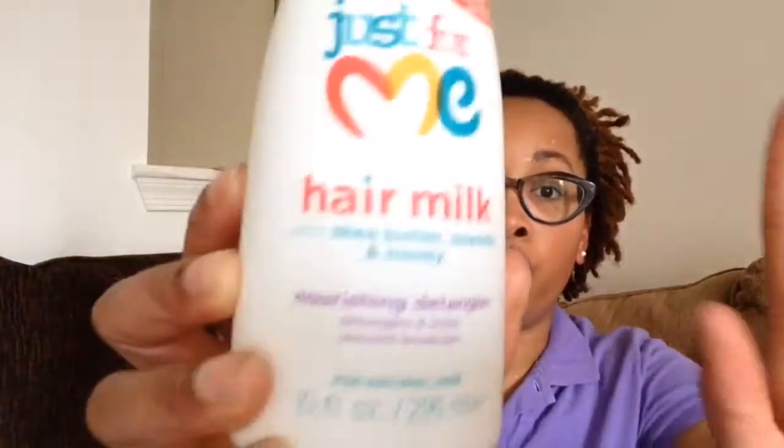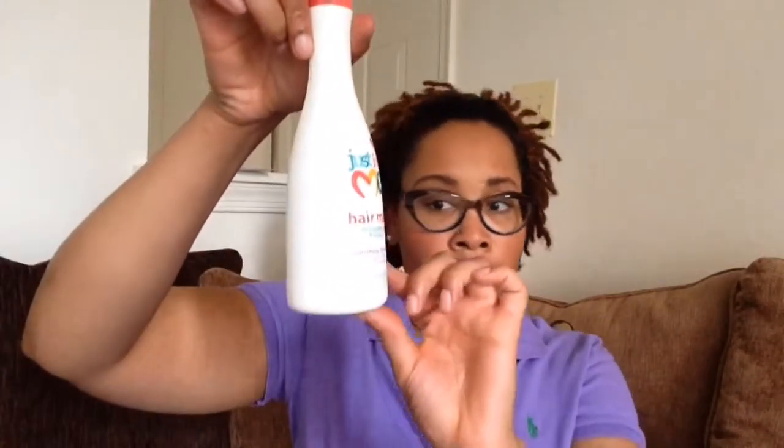This right here, this is the holy grail to detangling both heads on wash days. Oh my gosh. This is the hair milk with also shea butter, soy milk, and honey, nourishing detangler. When I tell you guys that the one is almost gone, it's like right here, so I have to get some more. But when I tell you, spraying this on both their heads, I don't even have to let it sit. I'll spray it, finish combing, and then I can comb right after, and the comb just glides.